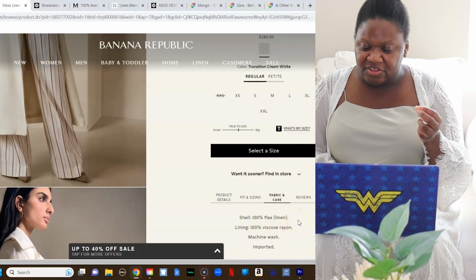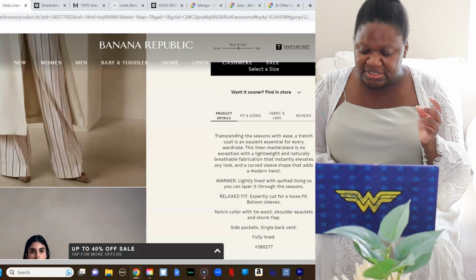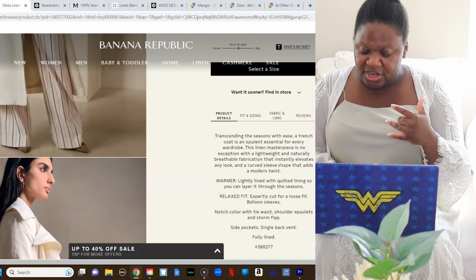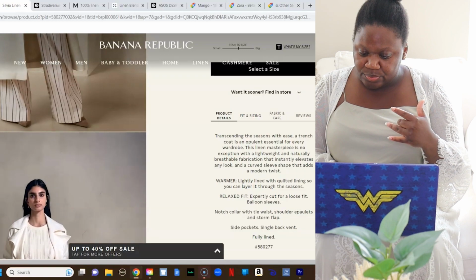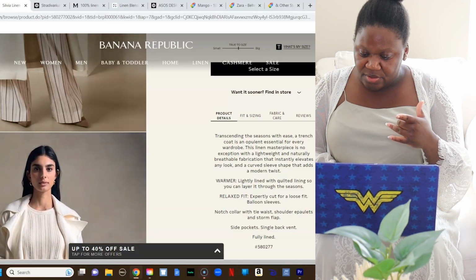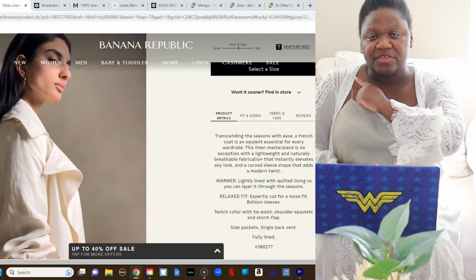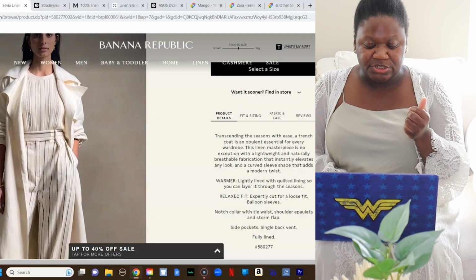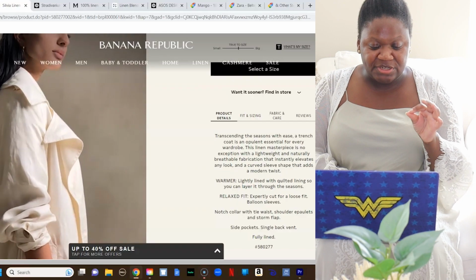Now let's look at the fabric and care because that's important. So it's 100% linen, the shell, and the lining is viscose and rayon. We're going to look at the details of the product. So, quilted lining, it's a relaxed fit. We have the shoulder epaulets, which we know we have in a traditional trench coat. Let's see how it looks on the model so we can see about the flow and the silhouette.